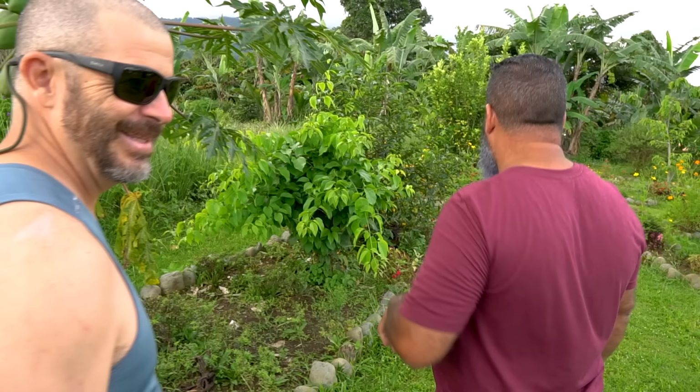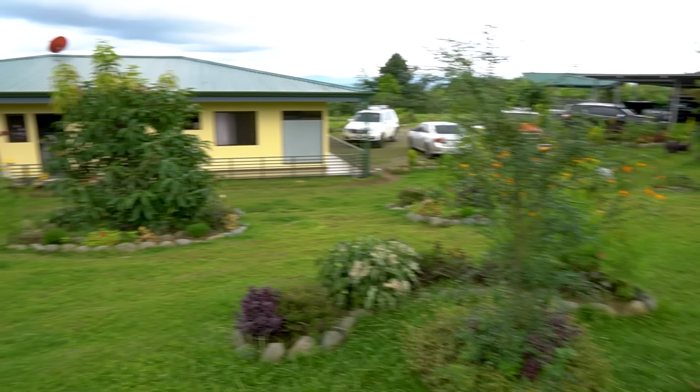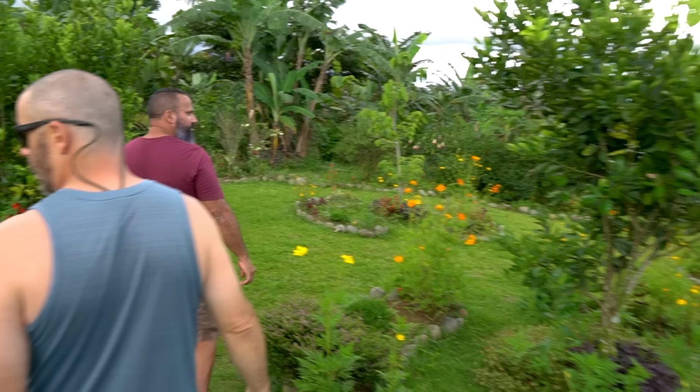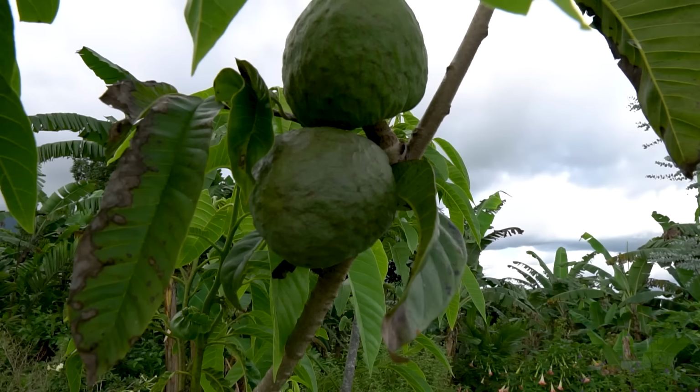We got caviar lime. Ooh, I have one, but they're full with caviar fruits. That. Manzana de agua, water apple. Lots of flowers everywhere. My first two, anona. Anonas. Beautiful. Yeah. These are big.